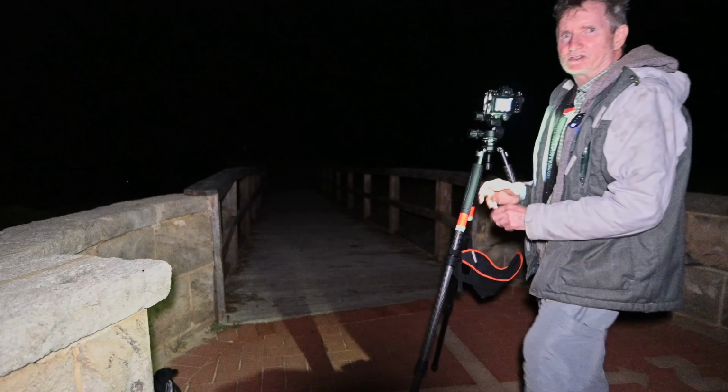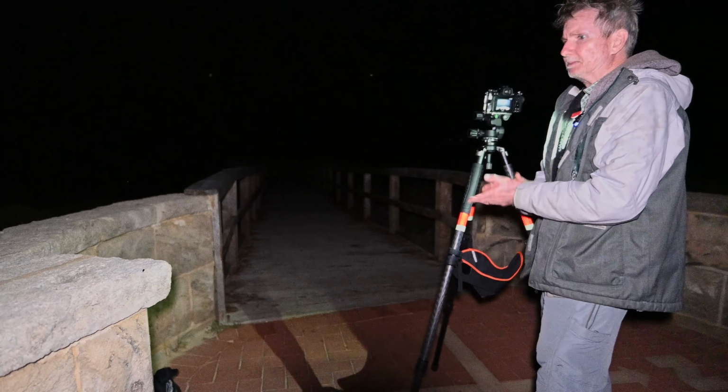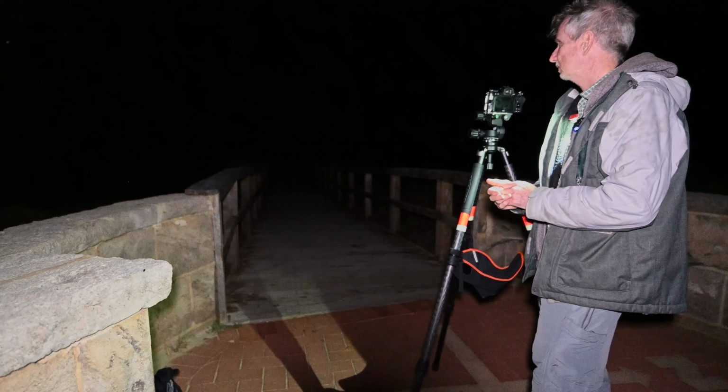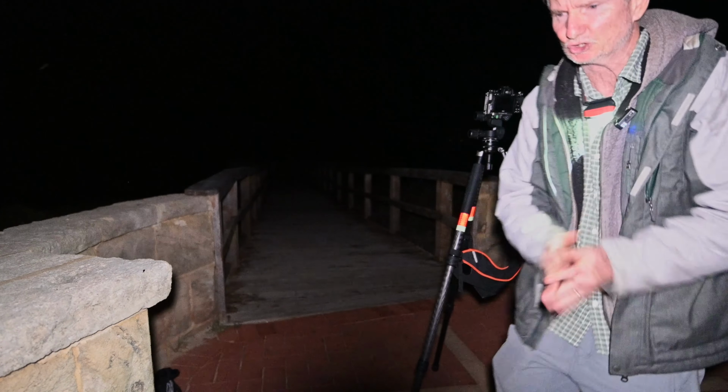Okay, so that's looking pretty good. I'm going to have to turn these lights off, because even at these low settings, they're still throwing too much light. In fact, I might just turn it down to 1%. We'll see how that goes.